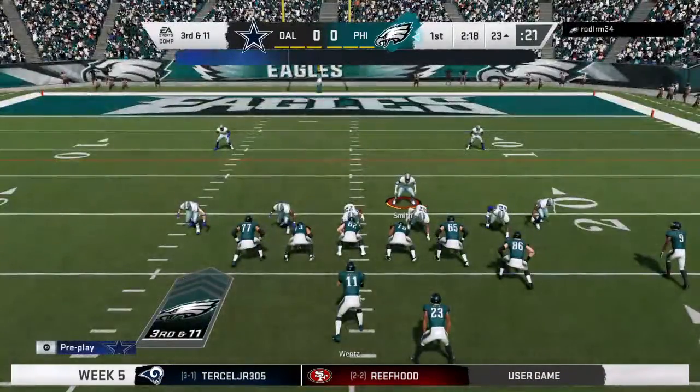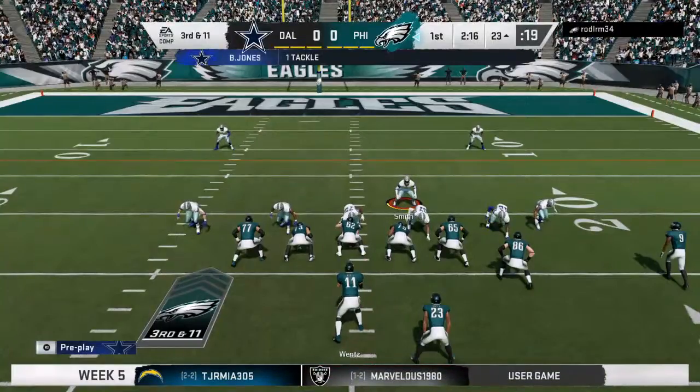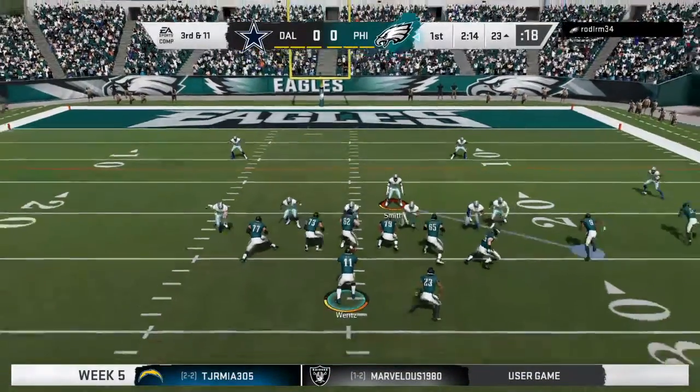Check 26. You go tight. Please. You got tight right there.